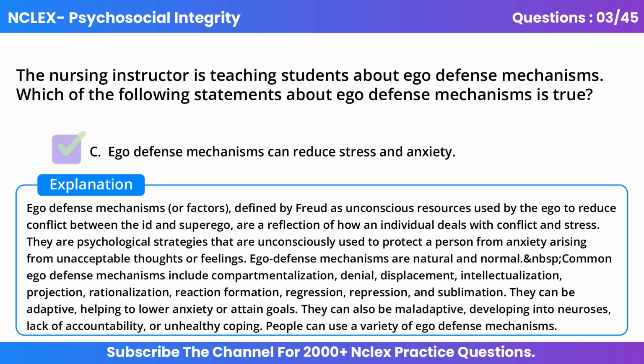Common ego defense mechanisms include compartmentalization, denial, displacement, intellectualization, projection, rationalization, reaction formation, regression, repression, and sublimation. They can be adaptive, helping to lower anxiety or attain goals. They can also be maladaptive, developing into neuroses, lack of accountability, or unhealthy coping. People can use a variety of ego defense mechanisms.